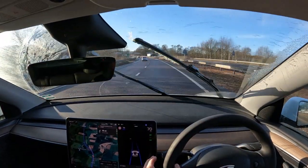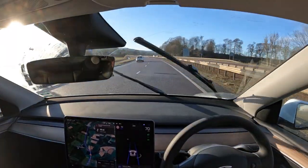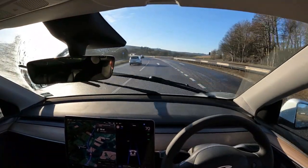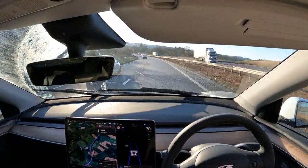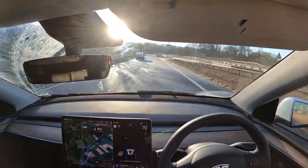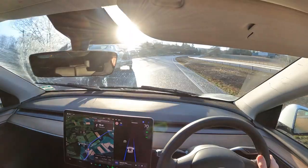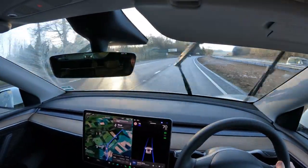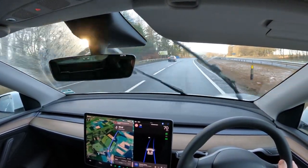I then need to keep washing the screen because it's smearing dirt everywhere. And then it just carries on. And the problem is, when you're on autopilot, you cannot turn auto wipers off. You cannot. So I'm in a position where, because I've effectively got to keep swishing the screen with water because it's constantly smearing, because it's constantly going, it really does make using autopilot largely pretty damn difficult.